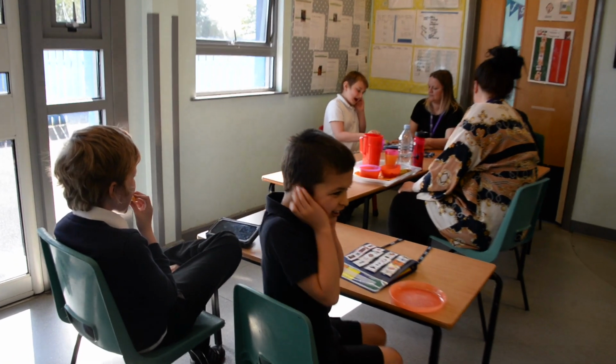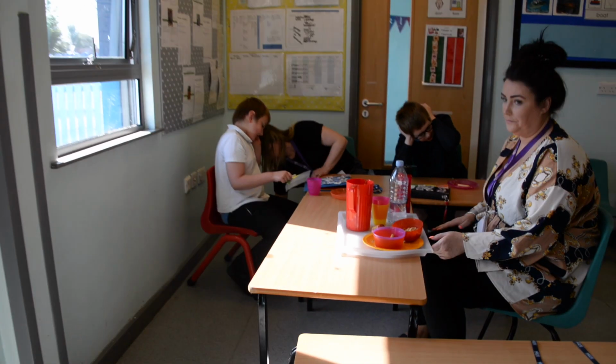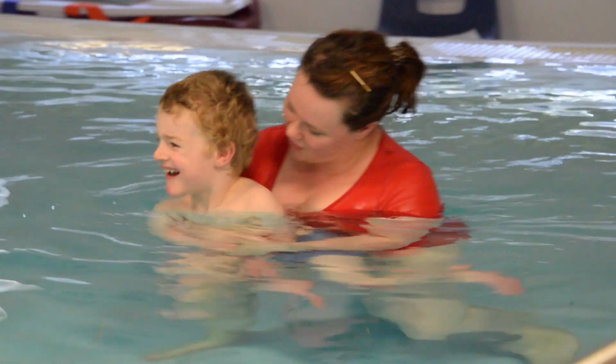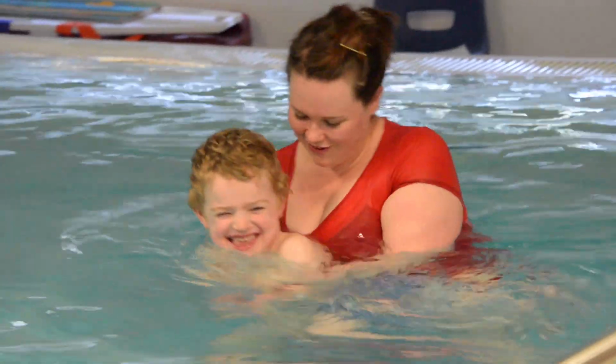Our autism classes are much more stripped back. They have less stimuli and lots of smaller breakout rooms, so the children are able to work in a smaller, safer space to be able to access their curriculum without lots of sensory input that may distract them from their learning. We work very closely in multidisciplinary teams at Hob Moor Oaks.